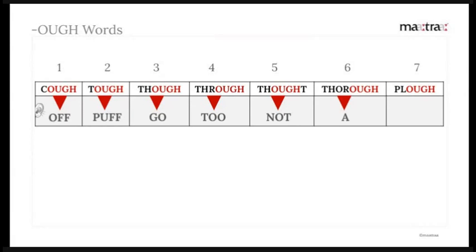And the last one on this page is P-L-O-U-G-H, plow. Here, O-U-G-H sounds like ow. So the word plow rhymes with how.